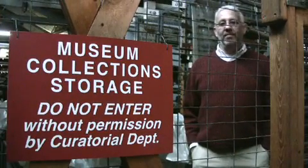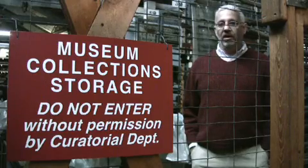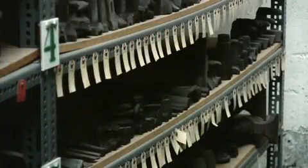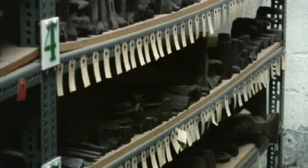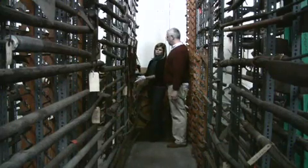I'm standing in the cage right now. This is at the extreme end of the behind-the-scenes property at Mystic Seaport. What we have behind me is everything from tools to harpoons to a lot of the outdoorsy stuff that doesn't need maybe the round-the-clock, high-intensity, temperature-controlled care that some of the finer items do, but believe me, there's a lot of cool stuff back here.